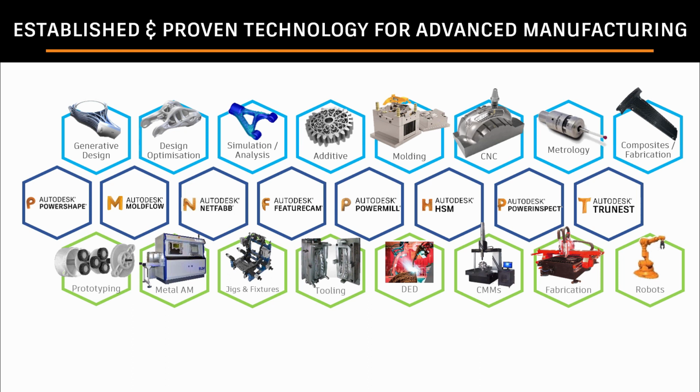I wanted to start this presentation by looking at why customers come to Autodesk for advanced manufacturing software. Well, Autodesk brings together established and proven manufacturing technology through what we call the Make portfolio. These products provide you with the advanced manufacturing solutions you require for solving complex challenges. This technology is backed by our global team of direct and indirect channels, providing the expertise needed to help integrate, optimize, and automate your manufacturing.